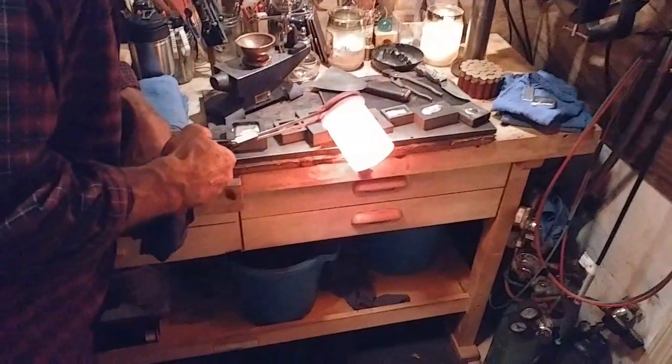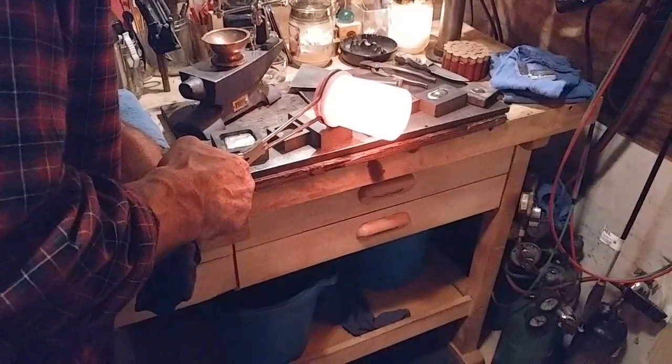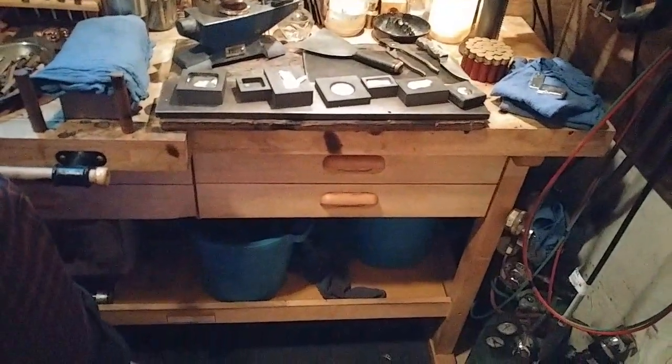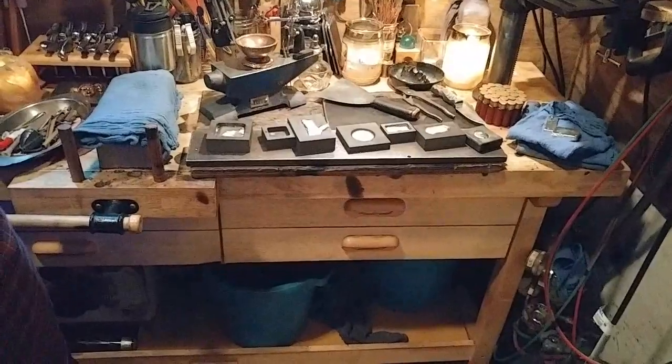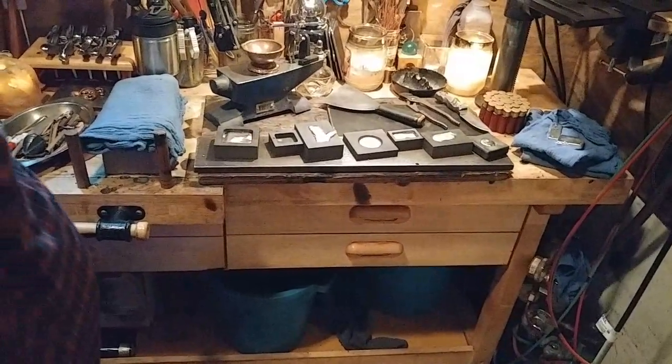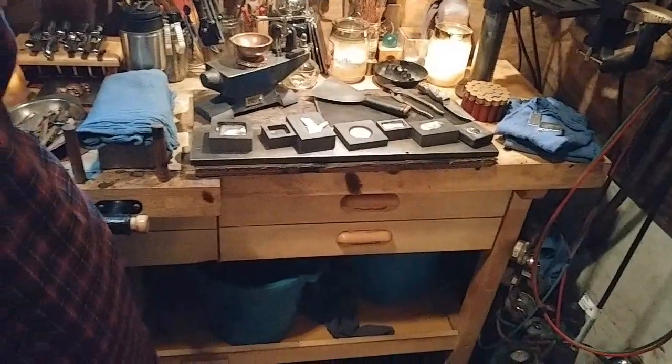Have fun with that, so let's just get rid of it. And is that 100? 100. Woohoo! That's the burn off. We're going to lose about an ounce before you know it.